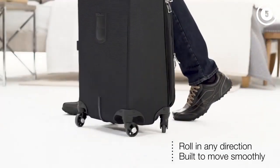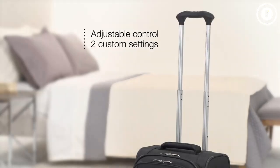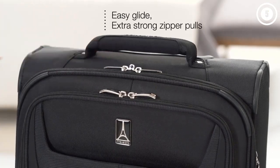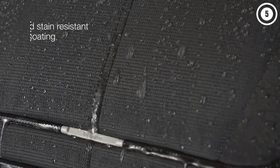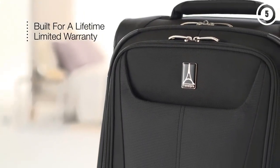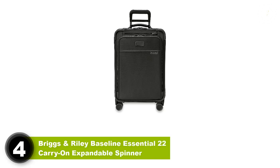The Maxlite 5 is just over 2 pounds lighter than our top pick. That's the weight of 2 or 3 pairs of jeans. It's not a huge difference, but if you have trouble lifting luggage over your head and prefer an easier-to-manage suitcase, the Maxlite 5 may be your choice. This bag is also the best one we've found under $200, with almost all the benefits of luggage nearly twice the price.